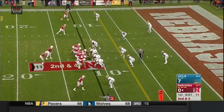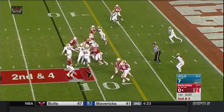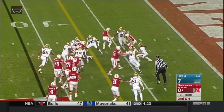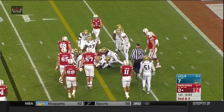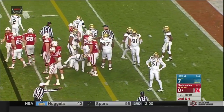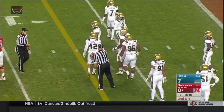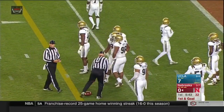2nd and 4 from the 11. Armstrong in the shotgun. Ozigbo to the right. Turn, they hand it off to Ozigbo out of the backfield. He bounces to the outside. He leans to the 8, fights his way to the 7. Close to a first down for Nebraska. Nice nifty run by Devine Ozigbo. Jaleel Wadu makes the stop for UCLA, but it looks like it's going to be just shy of the first down and should be 3rd down and inches.